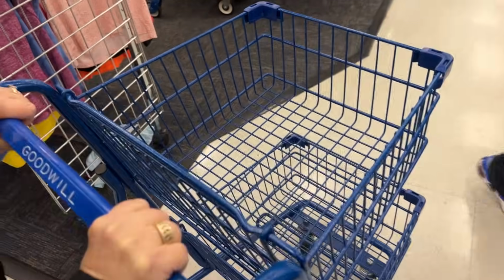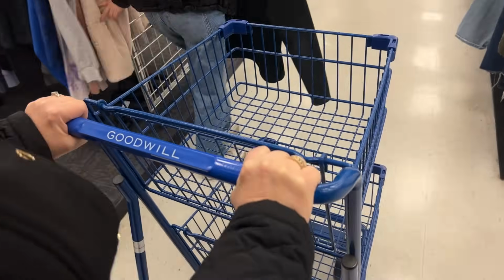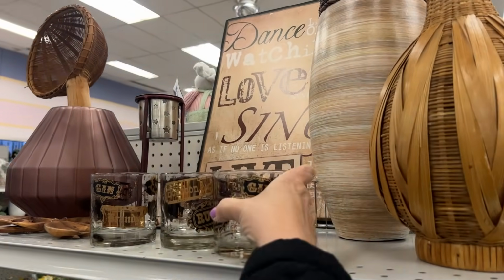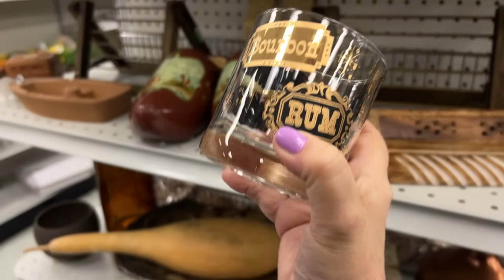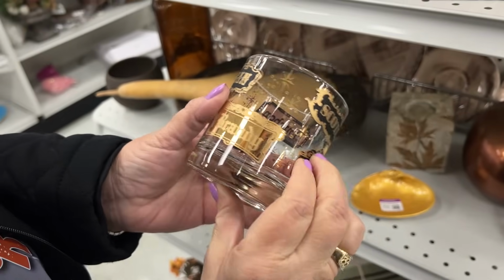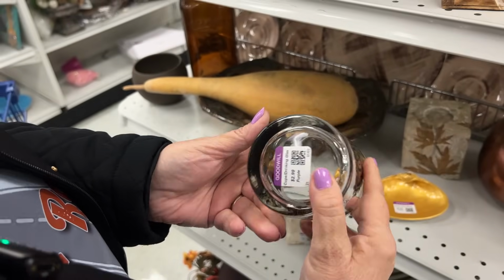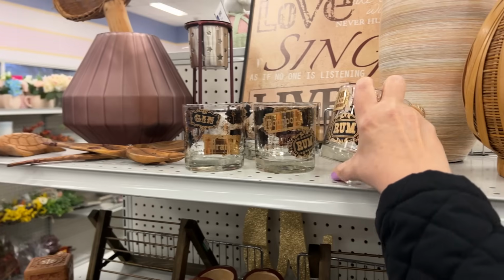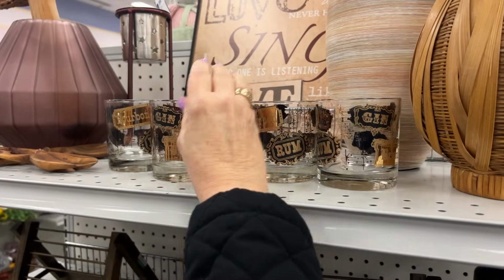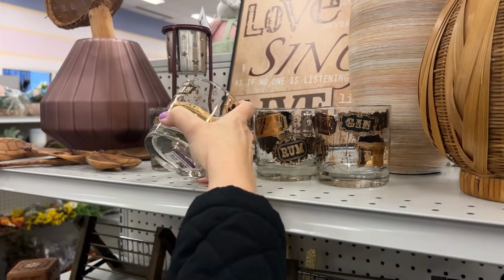Okay, we're in our second Goodwill in Portland. We're going to head on back to their housewares and let's see what we can find. Right off the bat, I see these really vintage glasses. They look so Vegas, don't they, Will? Those aren't Culver, are they? I'm looking. Let's see if we can see a name on them. They're cool. They're great for a bar. They're $2.99 each, and there is a set of 5. So that would be $15 for them.